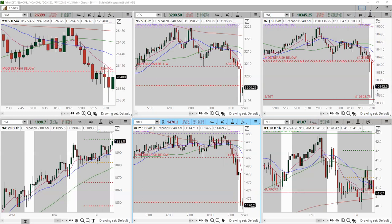So NASDAQ took out that area that I mentioned. All right, and here we go. Giving you an idea about the risk today if we're going to have a trade in the Dow. It's probably going to line up in about 3 minutes. The entry 436 and the stop 350 if we're going to get long.